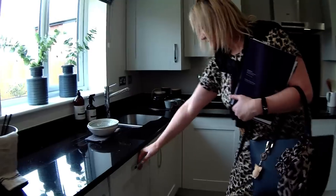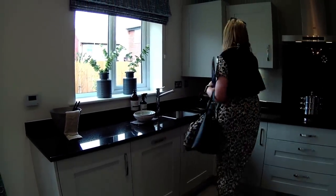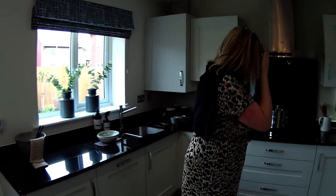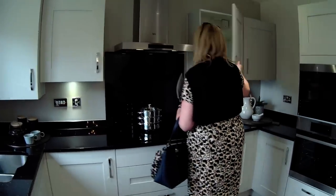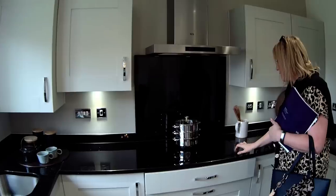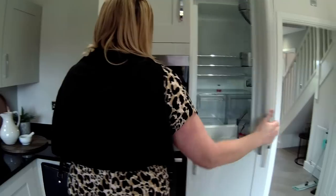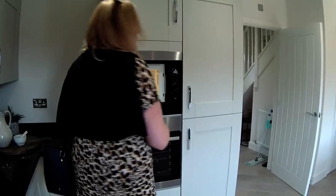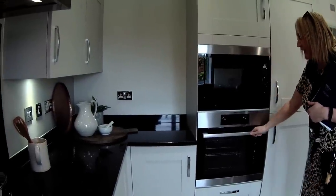Right, so we've got integrated dishwasher, 1.5 bowl sink. There's your boiler. Got a window there for when you're washing up. Lots of cupboards below the work surface, and then some eye-line cupboards as well. An electric hob in here. I love the work surfaces, they're absolutely beautiful. And then the fridge and freezer at that end. Oh, it's your microwave. Can you see it? Microwave, and then your oven there below.